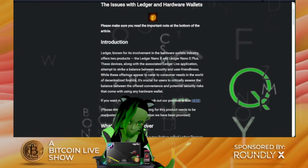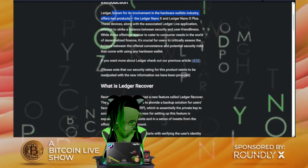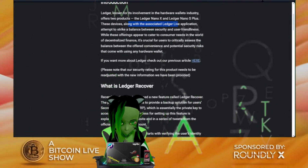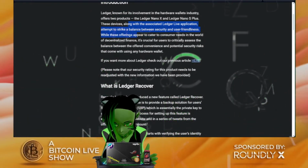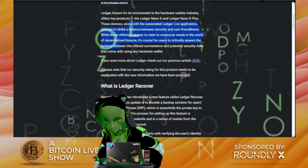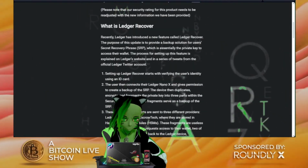The issues with Ledger and hardware wallets. Yeah, everyone hates these guys. Ledger is known for these two products, Ledger X and Ledger Nano S Plus, and now they are also associated with the Ledger Live application, an attempt to strike a balance between security and user friendliness. While these offerings appear to be catered to consumer needs in the world of decentralized finance, it is crucial for users to critically assess the balance between the offered convenience and the potential security risks that come with using any hardware wallet. Huh. Someone finally figured it out.